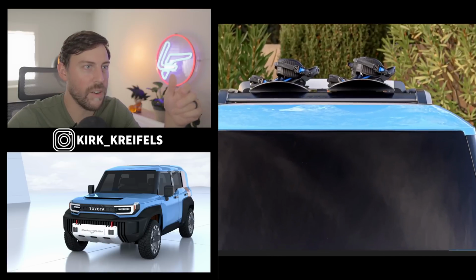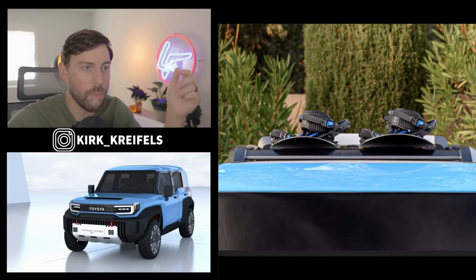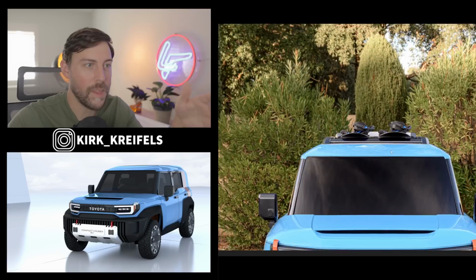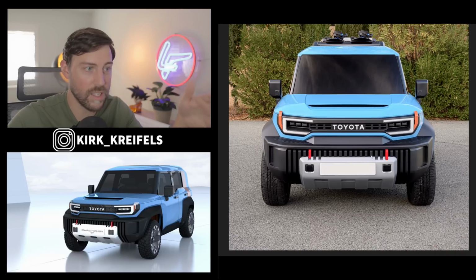Full-size model here out in the open. I mean, other than the tires and the wakeboards or snowboards up top, I can't really tell. I'm not either of those things. You can't really tell that this is a real vehicle. It looks fake because it looks just like the renders.